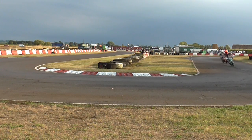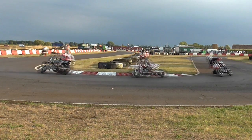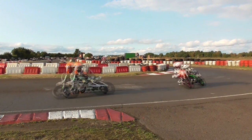Here they come to complete another lap, and Ben Lord leads the way. Clean track in front at the moment, of course. We're in the early stage of the race. There's no tail enders to worry about at the moment, but that might be a factor later on. There's a big group of riders in this race.